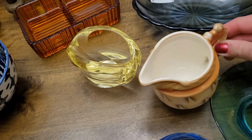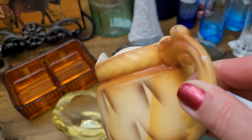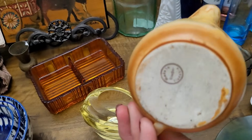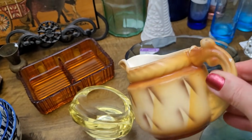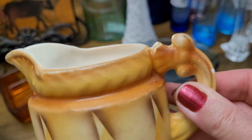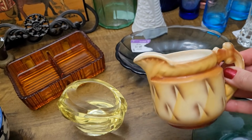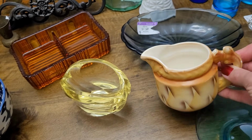I just had to rescue this lovely Czechoslovakian pottery creamer, because I knew with this tiny little bit of paint loss on the handle here, it was going to get thrown away. There's the mark, made in Czechoslovakia. You could still use it. You could probably touch it up, which I might, with a set of colored pens. It's just beautiful. I love that design. I think I paid $1 or $2 for it, and touched up I would ask $14.